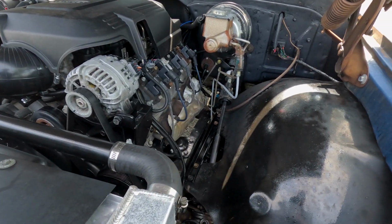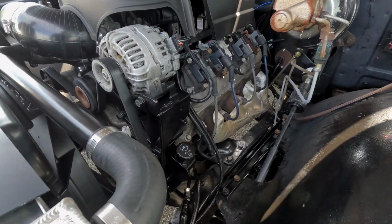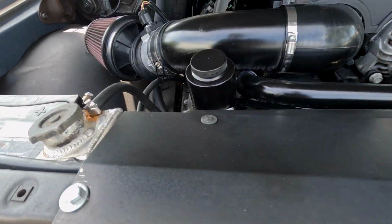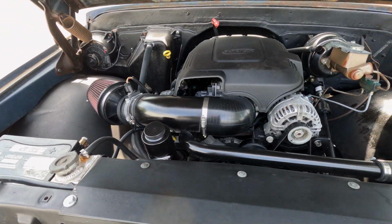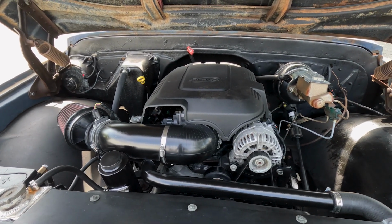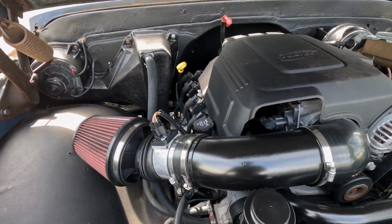Under the hood is that fabulous Gen 4 5.3 liter Vortec V8, fuel injected, backed by the 4L80E transmission. We'll fire this Vortec up and then show you some lights working. It's been updated with an aluminum radiator, power steering, and power brakes. It fires right up.